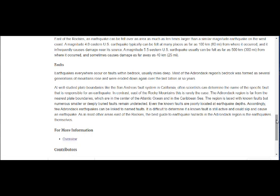The faults. Earthquakes everywhere occur on faults within the bedrock, usually miles deep. Most of the Adirondack region's bedrock was formed as several generations of mountains rose and were eroded down over the last billion or so years. In a well-studied plate boundary like the San Andreas Fault System in California, often scientists can determine the name of the specific fault that's responsible for the earthquake. In contrast, east of the Rocky Mountains, this is rarely the case. The Adirondack region is far from the nearest plate boundaries, which are in the center of the Atlantic Ocean and the Caribbean Sea. Okay, far from plate boundary.